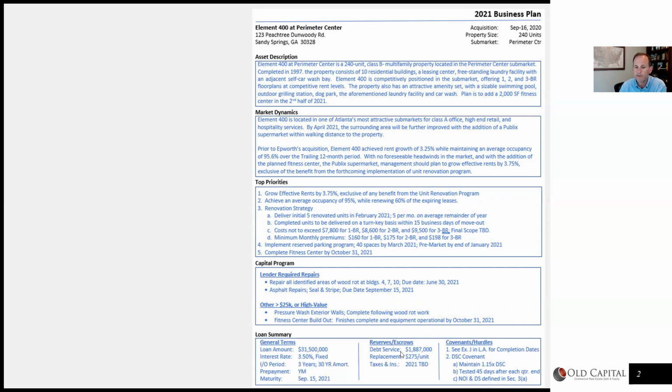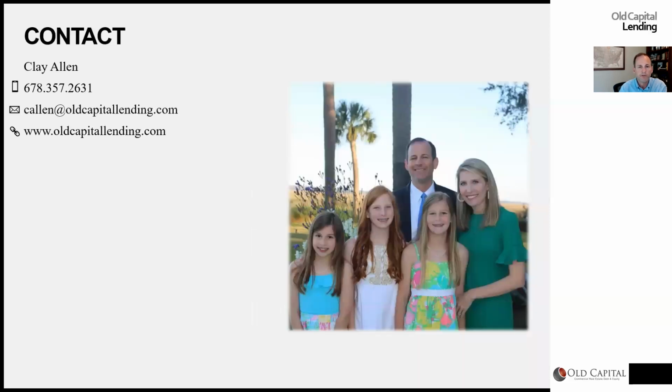Again, you see here, I have some reserve balances and escrows. That's good to have there, so that you know that there are reserves and that you need to monitor those. Covenant hurdles, obviously something you want to have documented and make sure you're tracking. So, I did highlight it. So anyway, that was the loan summary, and that does it for the business plan.